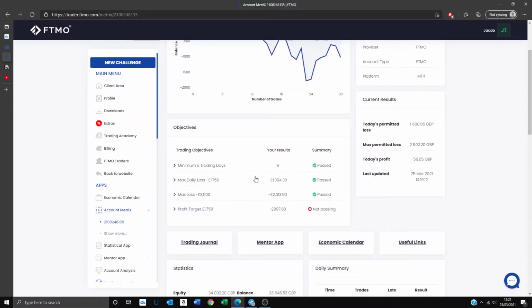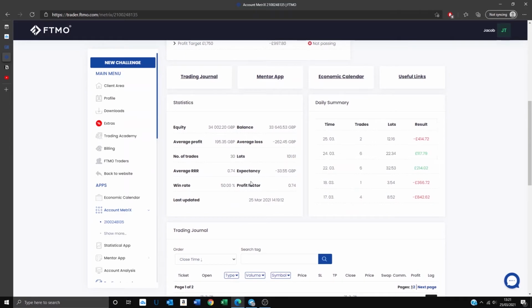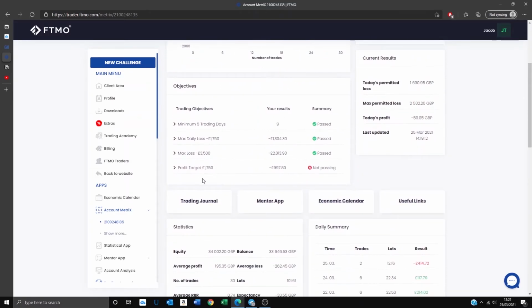For my first one, not particularly bothered. I didn't violate my max loss. I didn't violate my daily loss. I haven't violated any of my targets apart from the profit. But for a first try, I'm happy with that. I'm looking to take it 4 or 5 times before I eventually take the challenge. I'm hoping that's around September time, really get my strategy down, really have myself prepared for the FTMO.